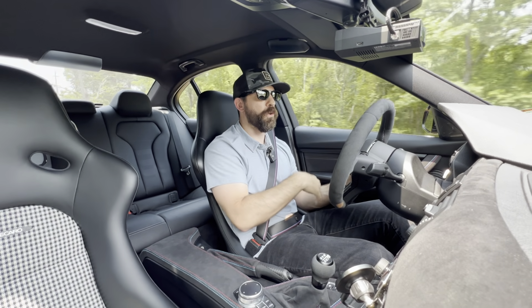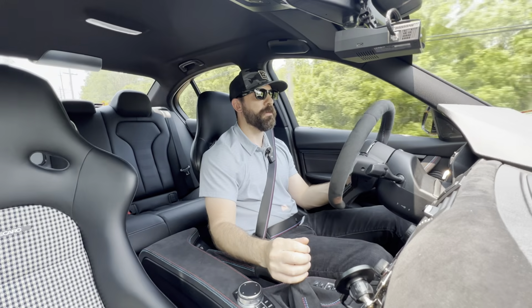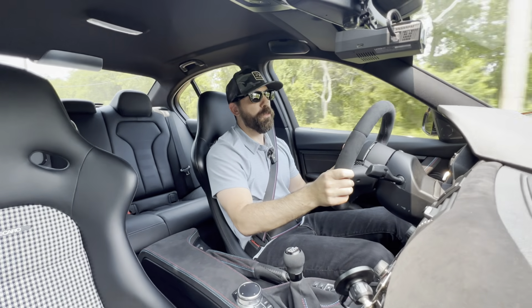You can go to the grocery store, go pick up a few things. You can go to the track on the weekend, go to autocross, do all that type of stuff. It can do it all. And combining those two looks is what the M3 does best.